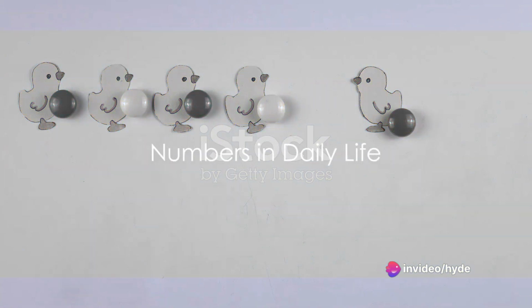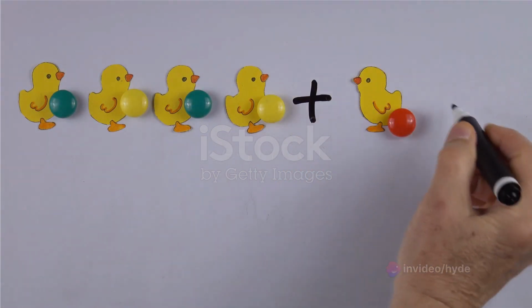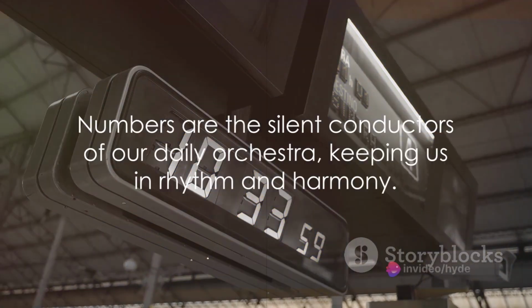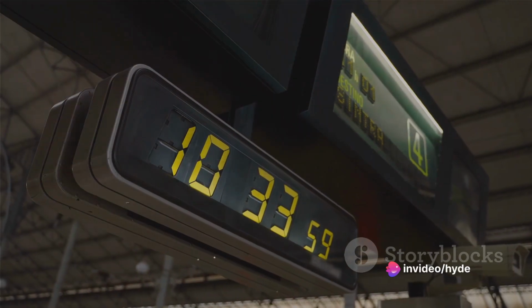Can you imagine a world without numbers? A day without hours, minutes, or seconds to guide us? How would we know when to wake up or when to catch the bus? Numbers are the silent conductors of our daily orchestra, keeping us in rhythm and harmony.